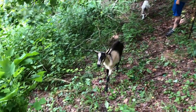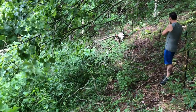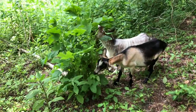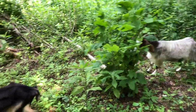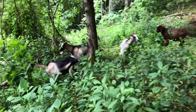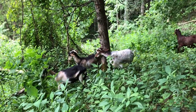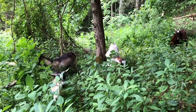Hey, Jacques. Ooh, you found poplar, your favorite. Come on, Pixie. Cry baby. They love the poplar trees. Look how much space you guys have up here. When the deer come down, you're going to scare them and they're going to scare you. They're going to go, what the heck's wrong with you guys? The weirdest looking deer they ever saw.